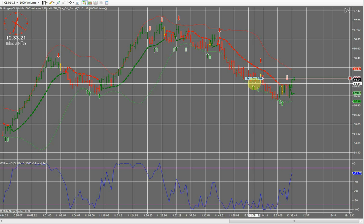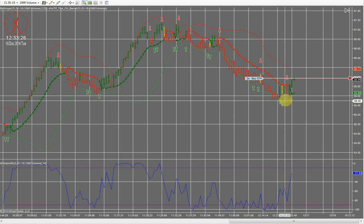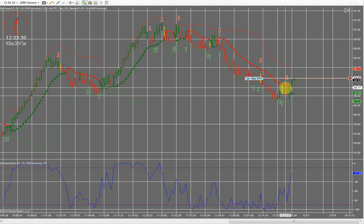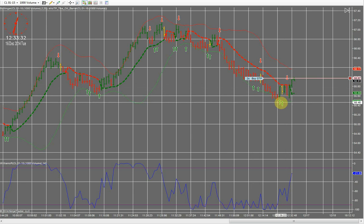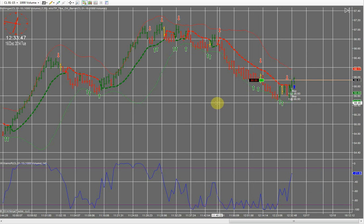The reason I'm looking at taking this trade is because we have the green arrow, green price bar, green center bar, or center line, excuse me. Oh, that is beautiful. Let's get the best fill we can here. We've actually had a couple good trades today. Let me go ahead and put this in.